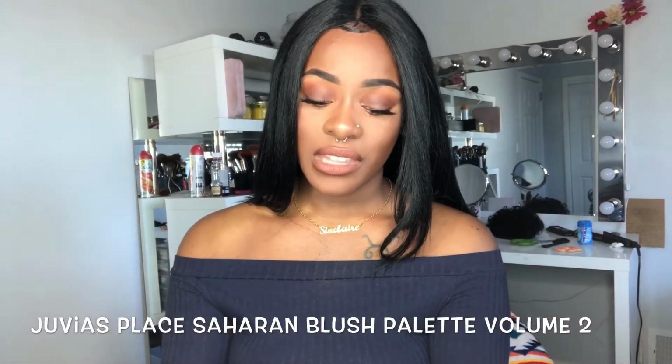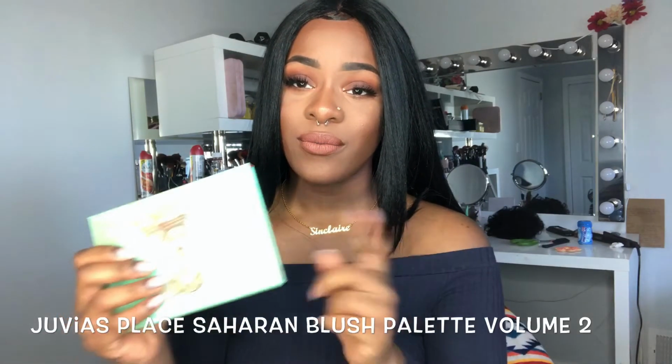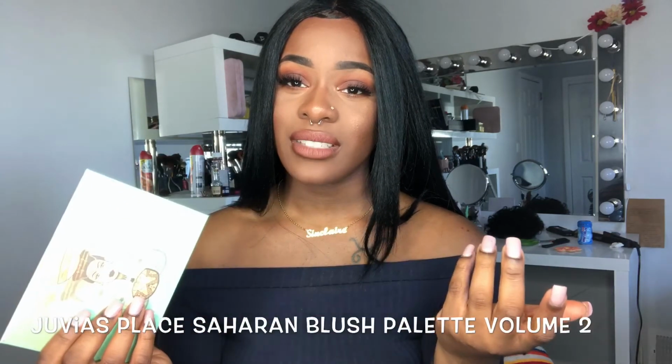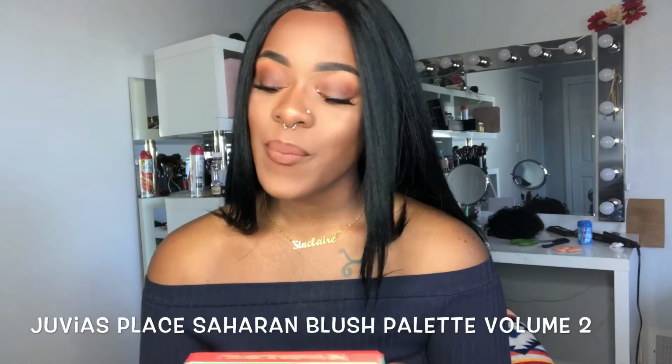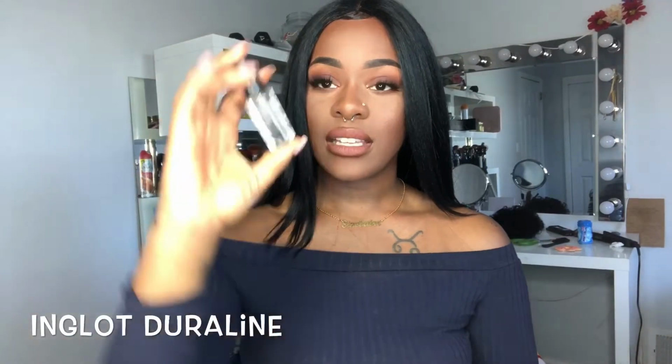I'm in love with the colors. I'm kind of tempted to get the second volume just because I kind of like those colors too, even though it's for lighter skin tones. I still think I'm gonna buy it eventually, so I really like this. This was a good purchase for me. Next we have the Inglot Duraline.